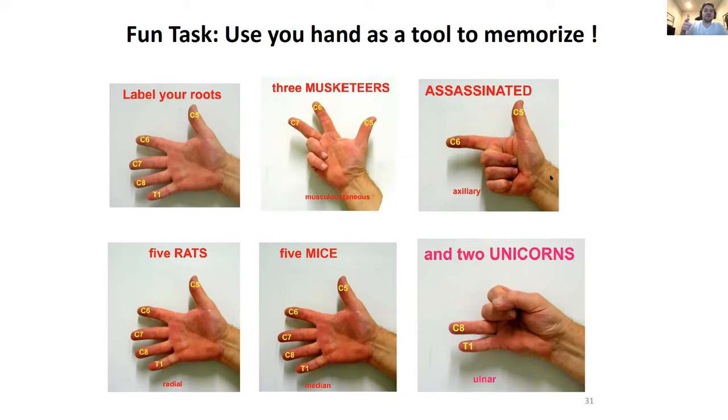Assassinated, C5 and C6 has to do with axillary. Radial is rats. That's all of them, right? So when it all comes together, you can see that. Mice as well is median nerve. And ulnar C8 and T1. So let's look at this practically, right?